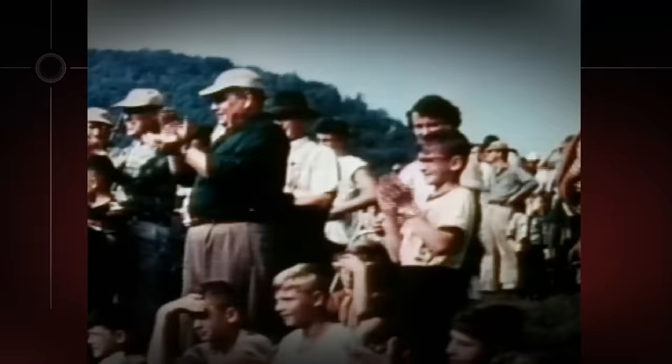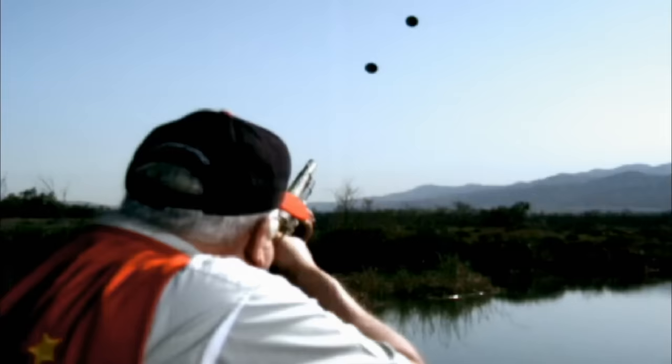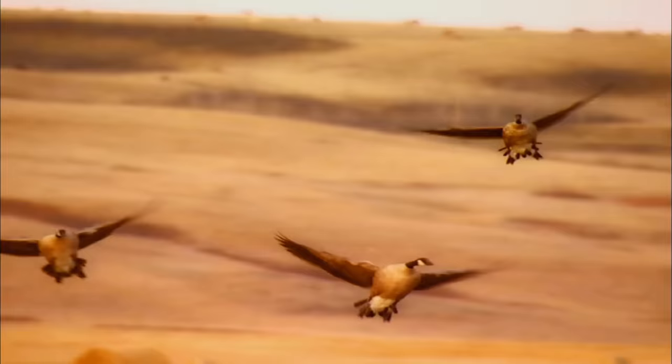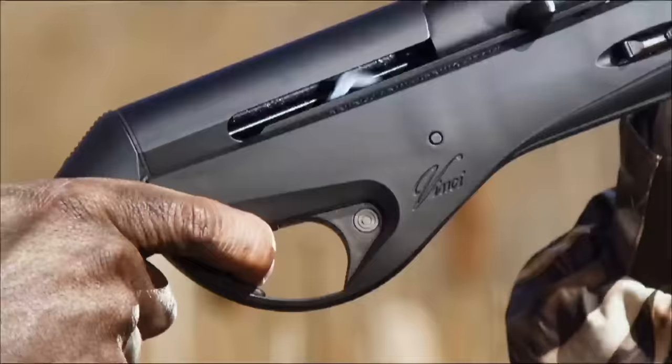Skeet shooting first began in the 1920s as bird hunters invented a new way to improve their accuracy in the field. Soon, shooters were joining skeet and trap shooting clubs all over the United States. The art of exhibition shooting, which had begun in the late 19th century, was taken to a whole new level. Today, skeet and trap are still the best way to hone your skills, whether you're hunting turkey, geese, or anything else with wings.